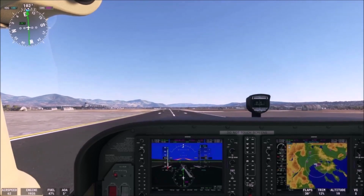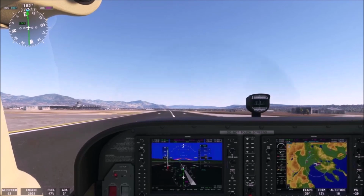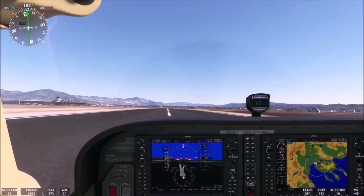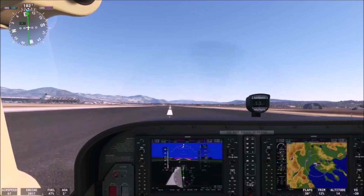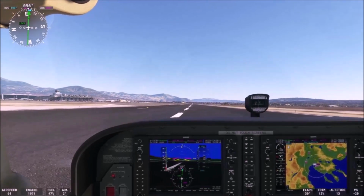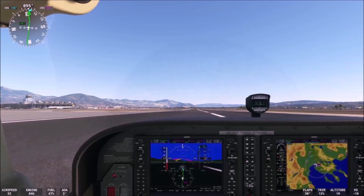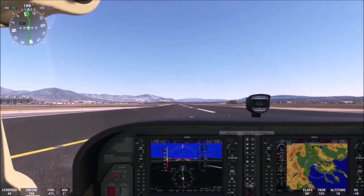Our vertical speed is only 62. This is quite low. Okay, keep it on the ground. 64. A touchdown of about 30 feet per minute. Okay. Don't be in a hurry to press the brakes. You can make things even worse.